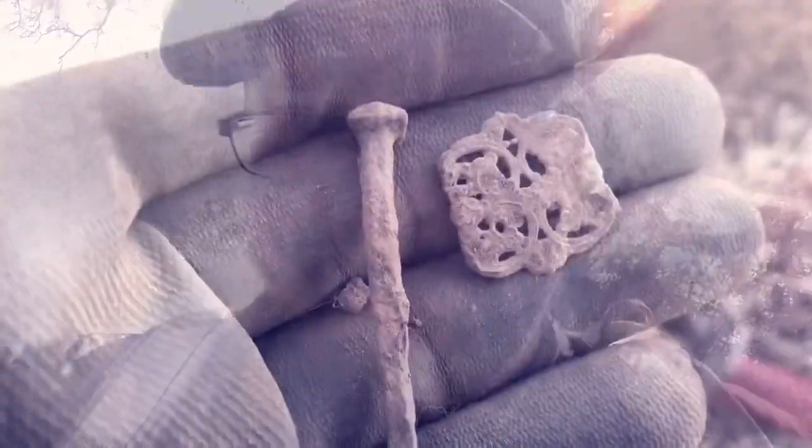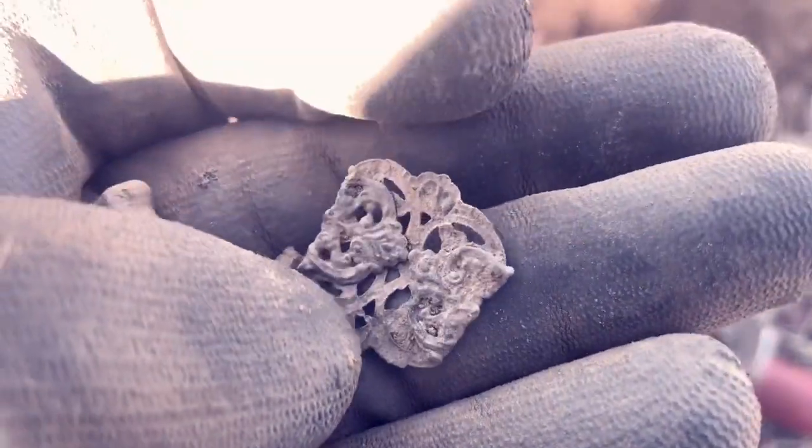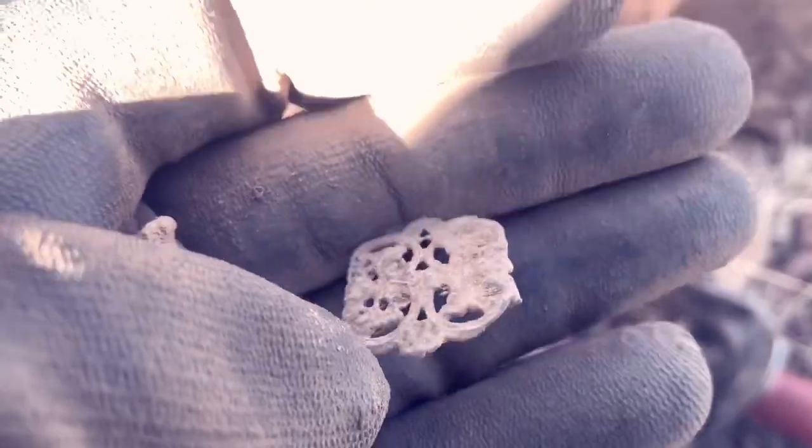Okay, so I've moved down to the old home site, and I got something fancy here. That square nail, bent over. No idea what it is, but it's gonna go in the special box so it doesn't get damaged. That's the best find of the day so far. Frilly stuff is always good to find in a home site.